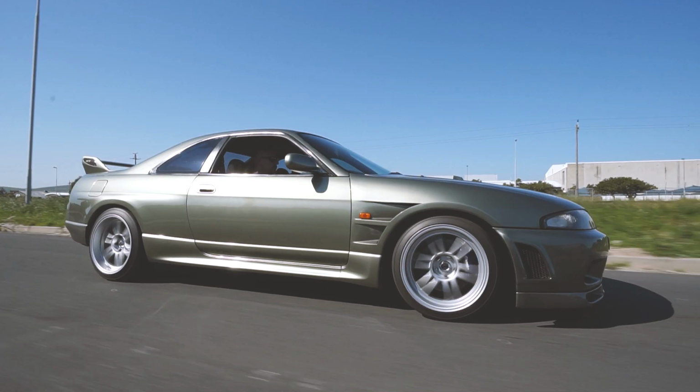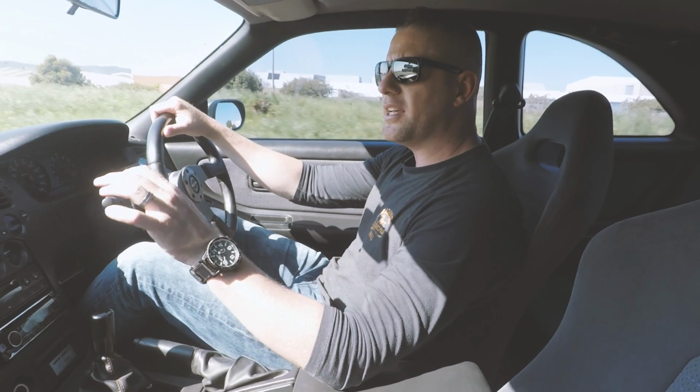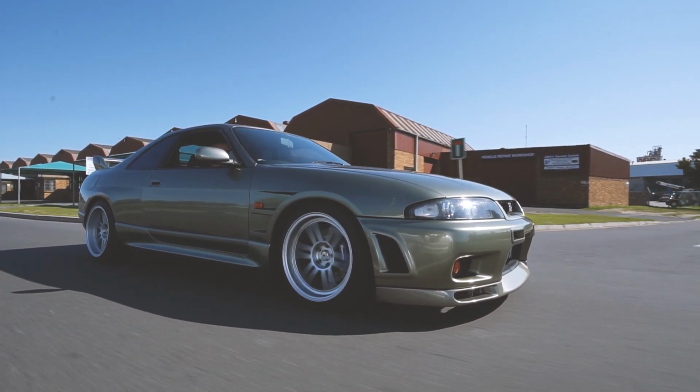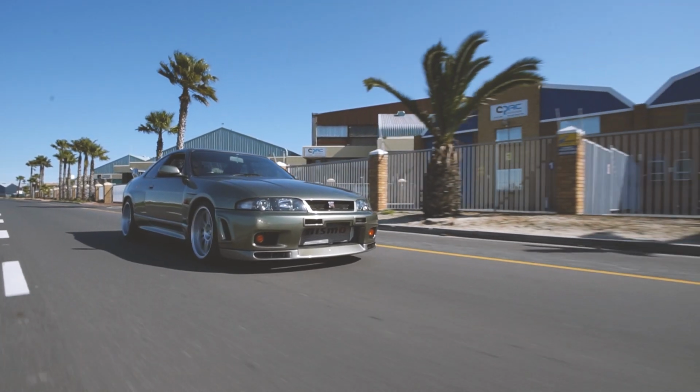So this GTR is running a set of Tein fully adjustable coilovers, which is a nice compromise because it gives you a pretty stiff setup, yet very pliable on the road. If you need to take it onto track, a couple of clicks on the suspension and you're ready to rock and roll.